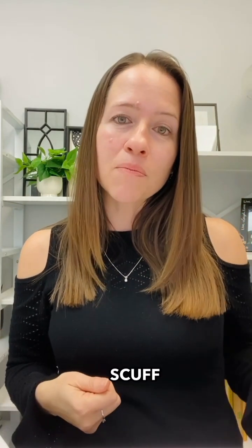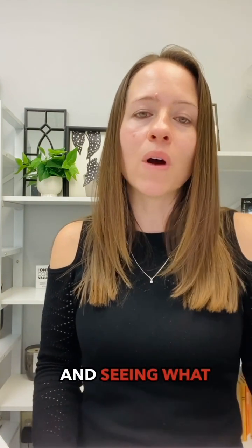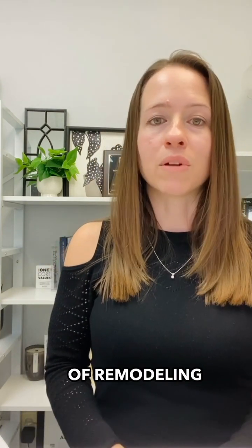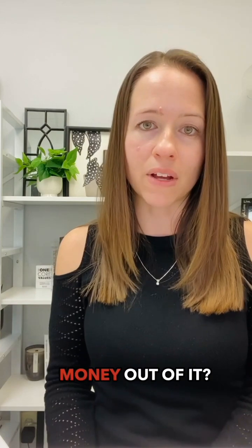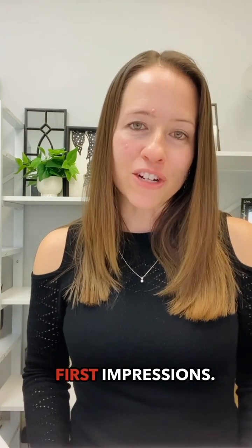Look at the little scuff marks, what needs to be painted. Is it the baseboards? Is that trim piece missing? Start walking through the house and seeing what kind of small repairs you can do. Nothing crazy, because I would advise you to meet with a realtor before you do any remodeling or additions or anything like that, because you've got to make sure, are you actually going to get your money out of it?